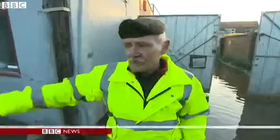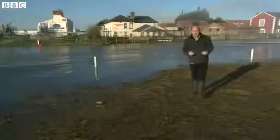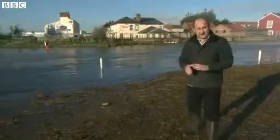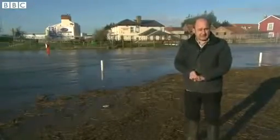"We've probably got about 6 inches of water here, but it slopes away all the way. So then we've got 2.5 feet of water in the workshop." It's now 11:15, and in Great Yarmouth it's high tide. The water levels are clearly raised.